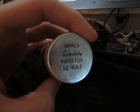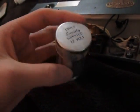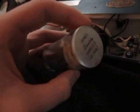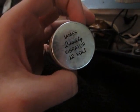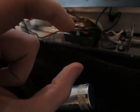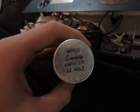Now, because vintage radios are such a huge hobby today, demand for vibrators has not diminished that much. People who collect vintage radios need them to keep the radios running. And so a solution was presented. People today do make solid-state vibrators. They are electronic devices, you know, a little circuit board about that big, that do exactly what a vibrator does. They just do it electronically instead of mechanically.